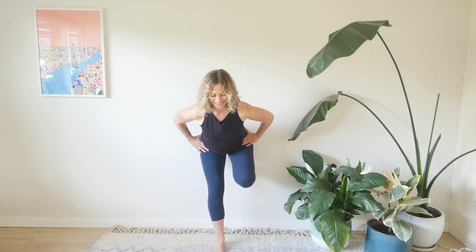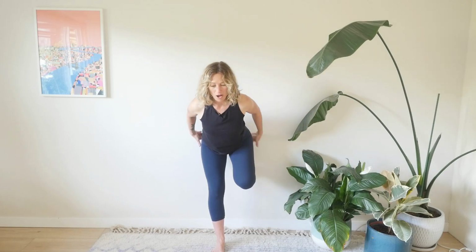Noticing, is it harder on one side? Or did this click? Did this give you a light bulb moment of, oh, okay, hip hinge. Beautiful work. Now let's add one more. This is another addition if balancing feels okay for you.